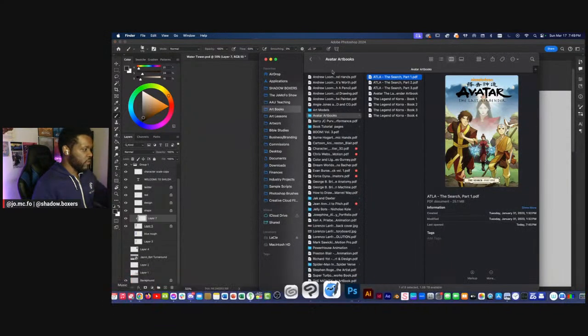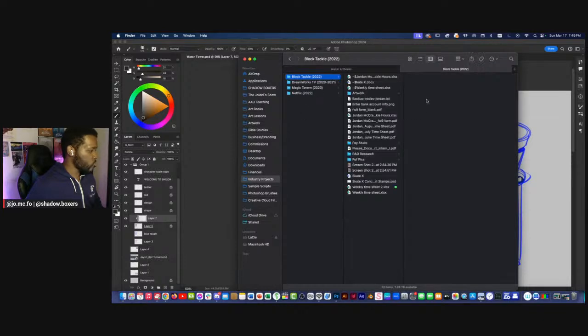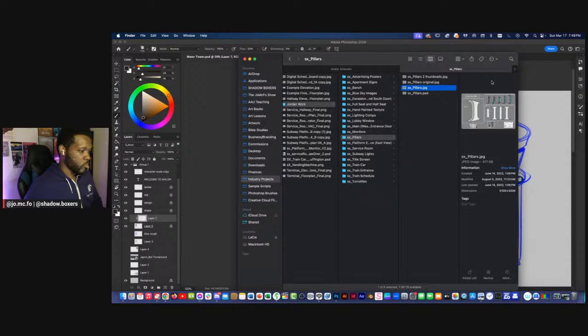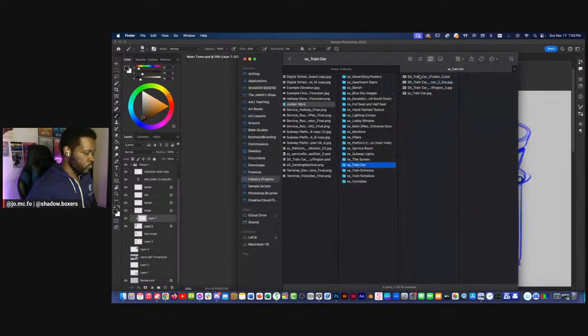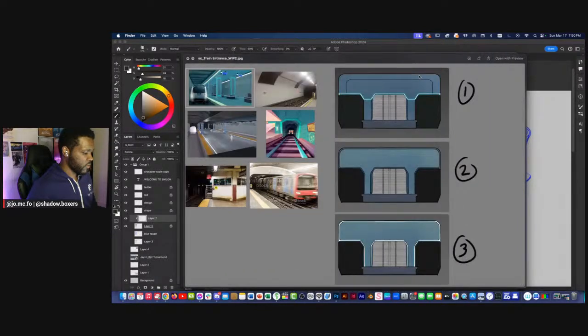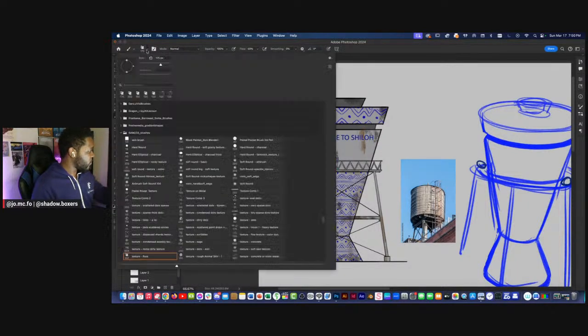Let me see. When I did these, I don't think I added shadows to them, did I? No. Oh yeah, I did add some values to them. Let's do a quick shadow pass, I guess. Why not?